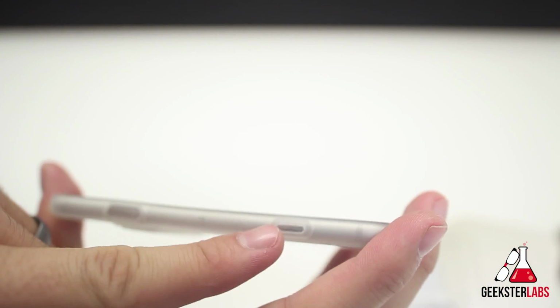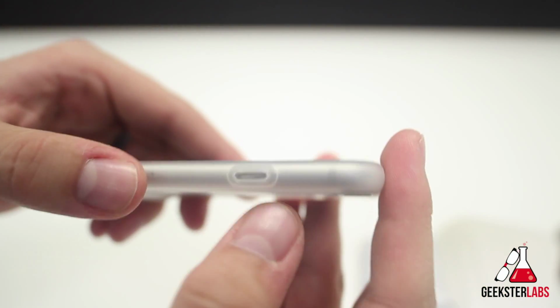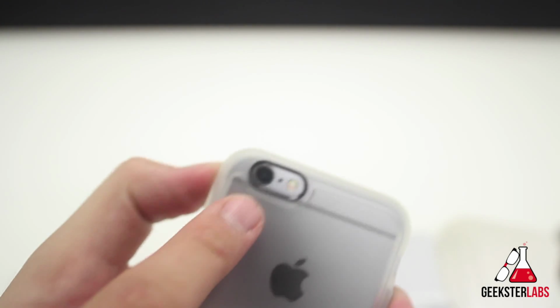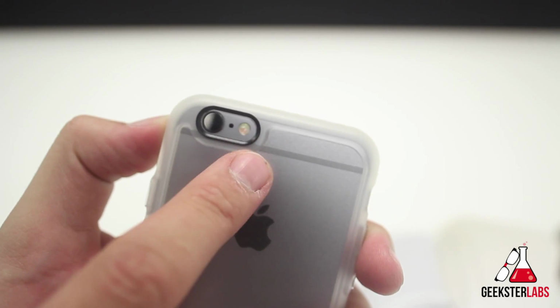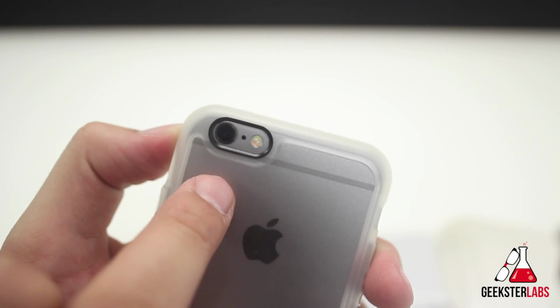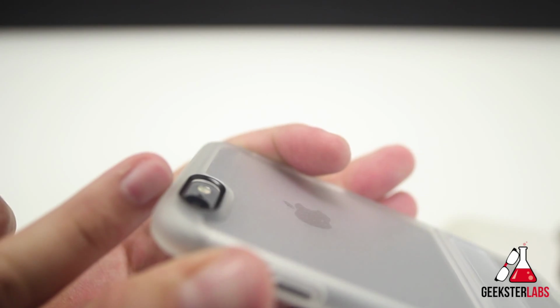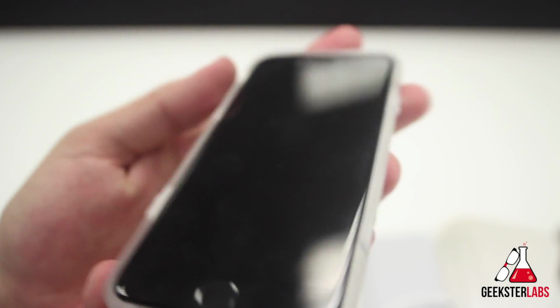Get to the side of the sleep wake button. We do have another tactile button right there, so you can still feel that click when you press on it with that hard plastic. Get to the back of our camera. Secondary microphone and flash are all right there. Easy, nice cutaway. Nothing's blocking it off or anything, and you can see the thickness of the case right there. It does not add much bulk to the case at all.